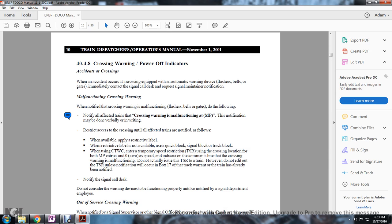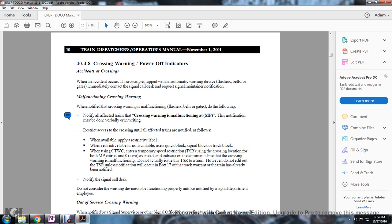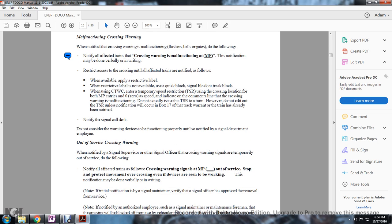When the CWC tracks a controlled crossing, track warrant control, enter the temporary speed restriction, TSR, using the crossing location for both MPs. Do not actually issue the temporary speed restriction to a train. However, do not edit the temporary speed restriction unless notification will occur in block 17 or the train has already been notified. Notify the signal call desk. Do not consider the warning devices to be properly notified until notified by the signal department employee.